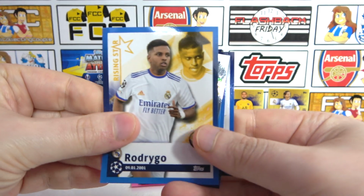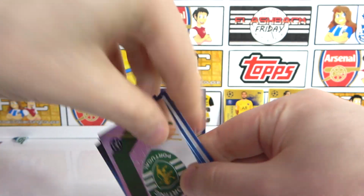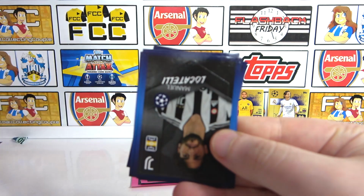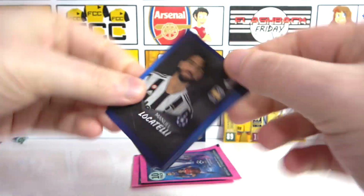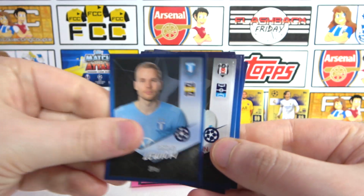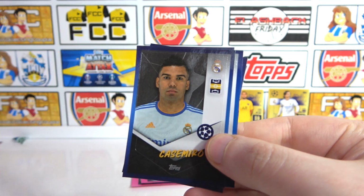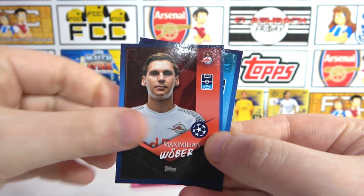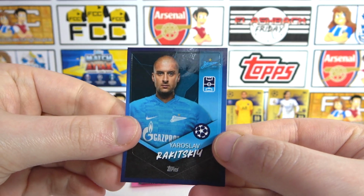So we have Rising Star Rodrigo. Badge for me, Sporting. No. I got Sporting and Atletico as my two badges last time. You suck at this badge game. Sucks to be me. We have Locatelli, Cancelo, Lewicki, Rossier, Casemiro, Guardiol, Woba, and Rakosipski.